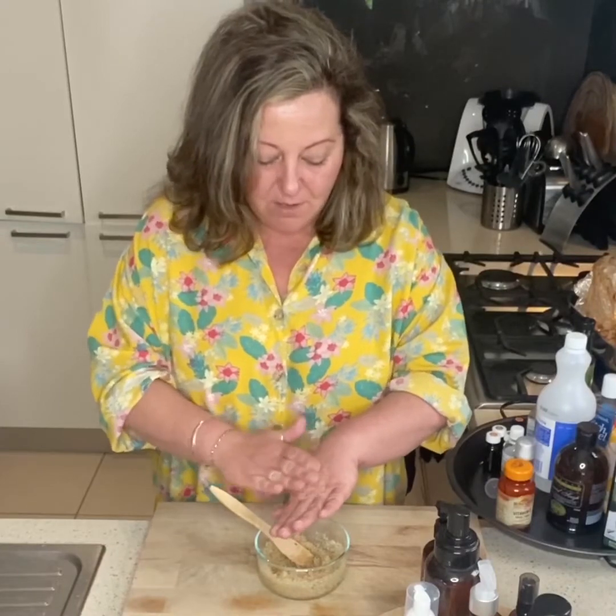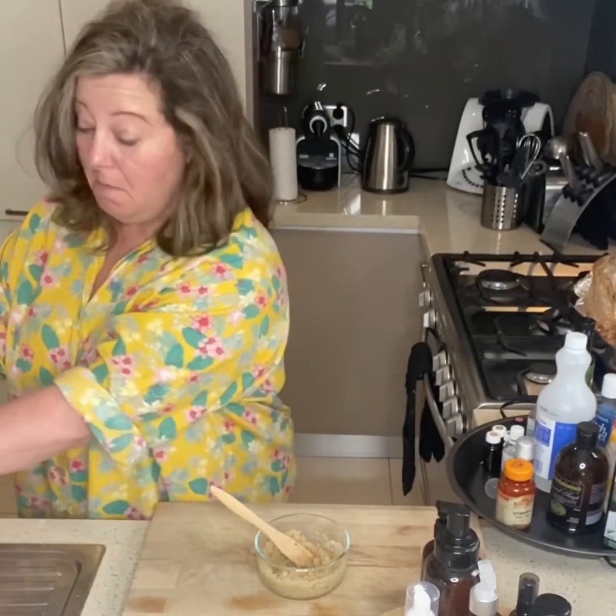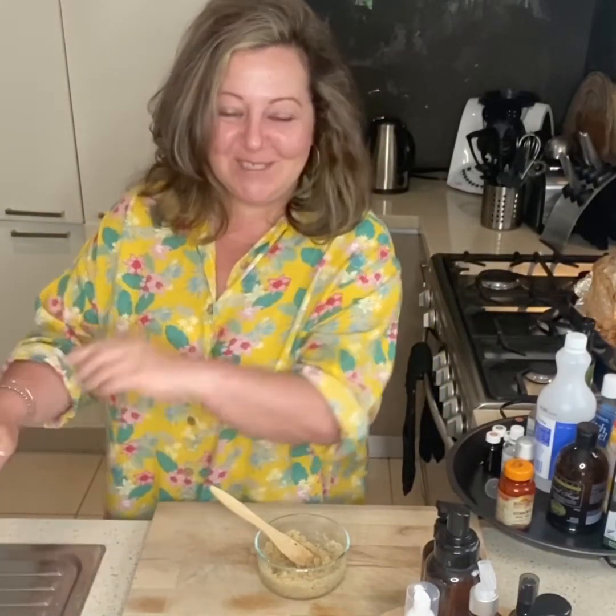You just apply, rub on, and rinse off. It's as simple as that. Couldn't be any simpler to make, actually. It really does leave your skin super soft. And the smell. Wish we had smell-o-vision, but the smell is just divine. Do try it. It really is so simple.